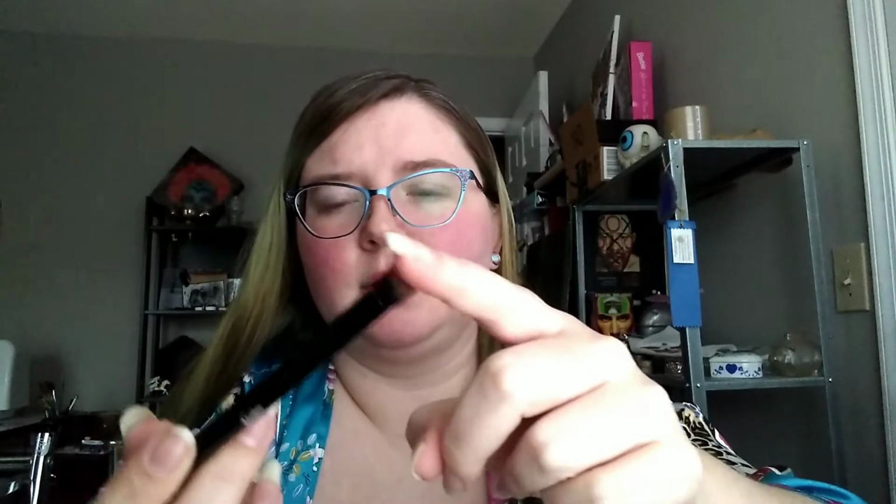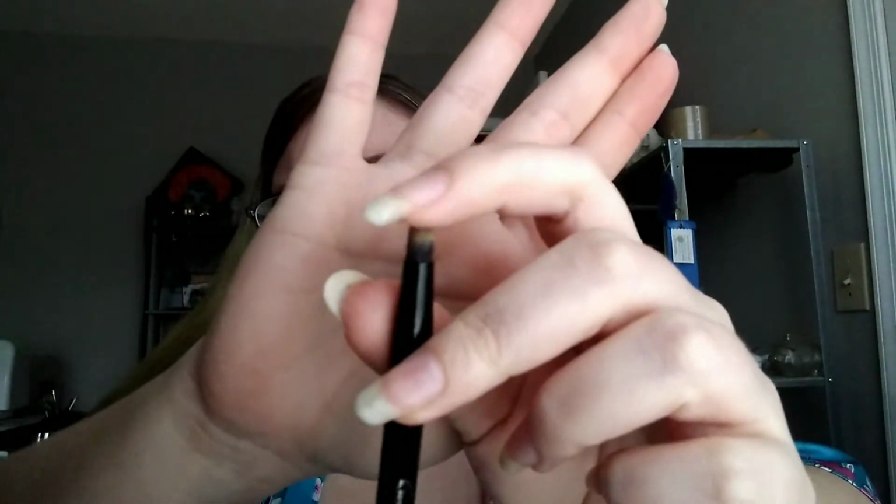So it's got just a normal round fluffy brush, but it's pretty dense. It's not super fluffy, but the other end is also densely packed. So like I said, it's a pencil brush and it comes up to a point really well, and they're dirty because I've used them. So, well, that being said, I'm just gonna do a whole look with everything that I've gotten.